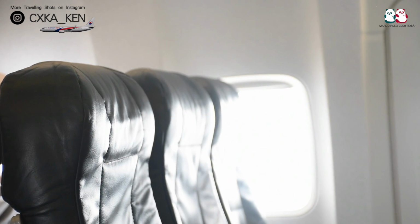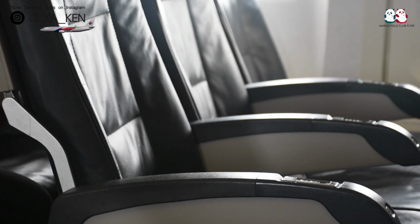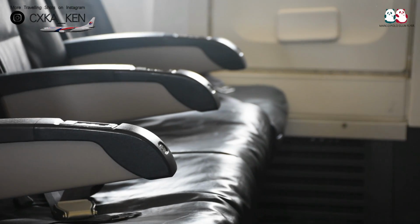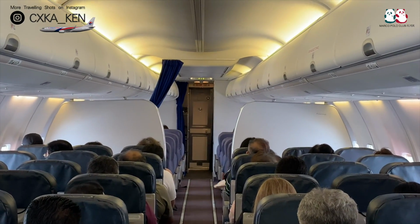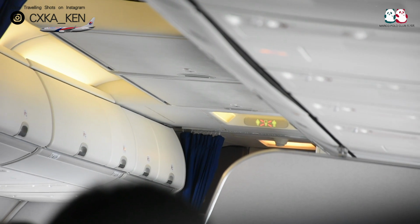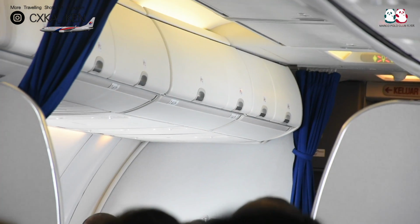When I booked the flight, it was scheduled to be operated by an Airbus A330-300. But then, quite unfortunately, it was downgraded to the 737 jet, which is in a 2-cabin layout with 16 business class seats in the front and 144 economy class seats to the back. The business class cabin is in a 2-2 layout across 4 rows, while the economy class cabin is in a standard 3-3 layout across 24 rows.